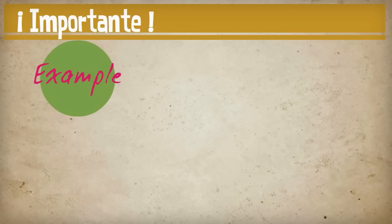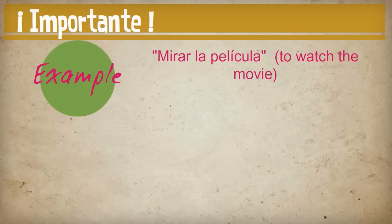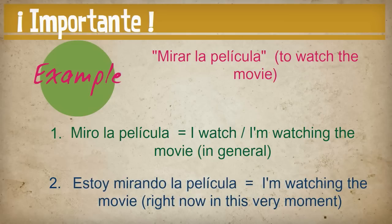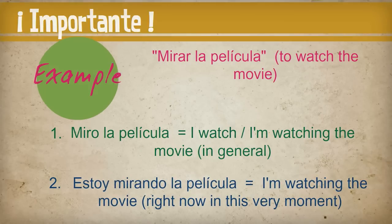An example, using the phrase mirar la película, to watch the movie. Number one is miro la película. I watch or I'm watching the movie in general. Number two is estoy mirando la película. I'm watching the movie right now in this very moment.